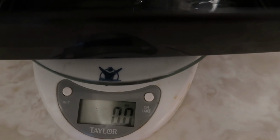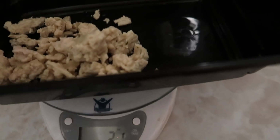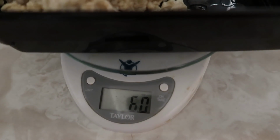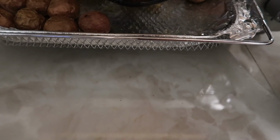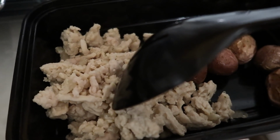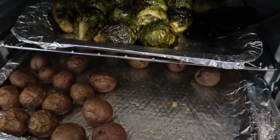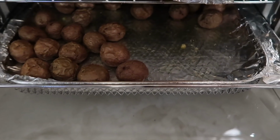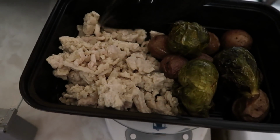So first thing that I'm going to put in here is going to be the ground turkey. So ground turkey came out bomb. So for my protein, I'm going to do 6 ounces. There we go, perfect, 6 ounces. For my carbs, I'm actually going to do 4 ounces. So that way I have my protein scaled out, my carbs scaled out. And then for Brussels sprouts, it's just literally green, so I'll just throw in like 2 or 3 in there. I love the flavor of the Brussels sprouts, so I'm gonna try and put 3 on each one. And that's pretty much it for this particular meal.